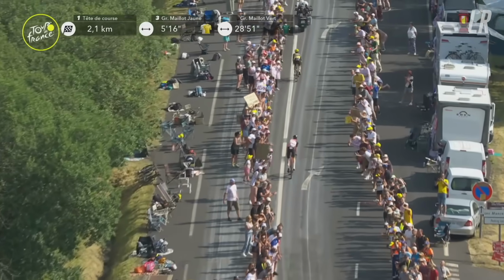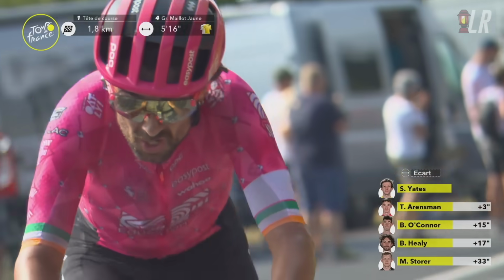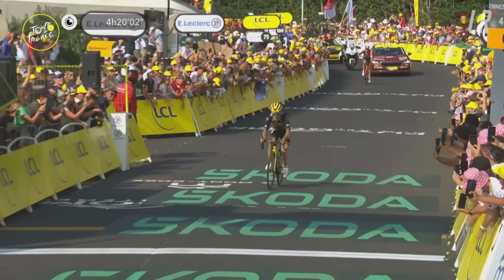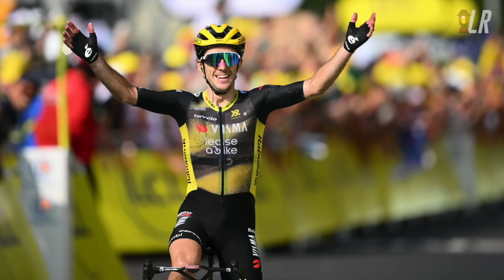Yates gets a gap. It sits at like 5 seconds. Arensman was really, really strong on this climb. I think if he anticipated or got away, he would have been almost impossible to beat on the earlier terrain. But Simon Yates takes the stage win after winning the Giro d'Italia GC earlier in the year.